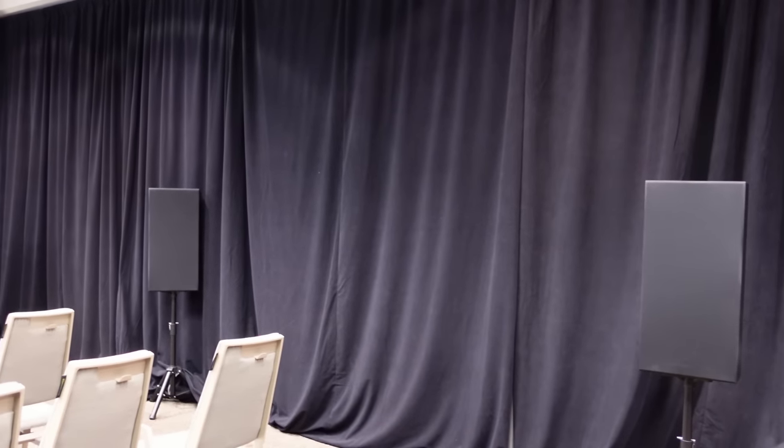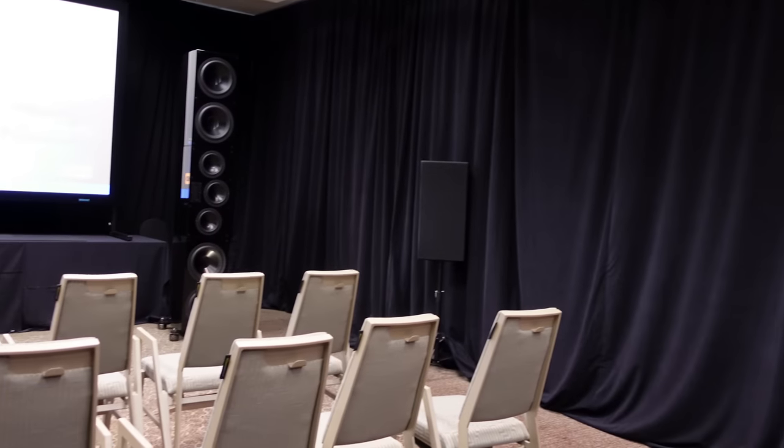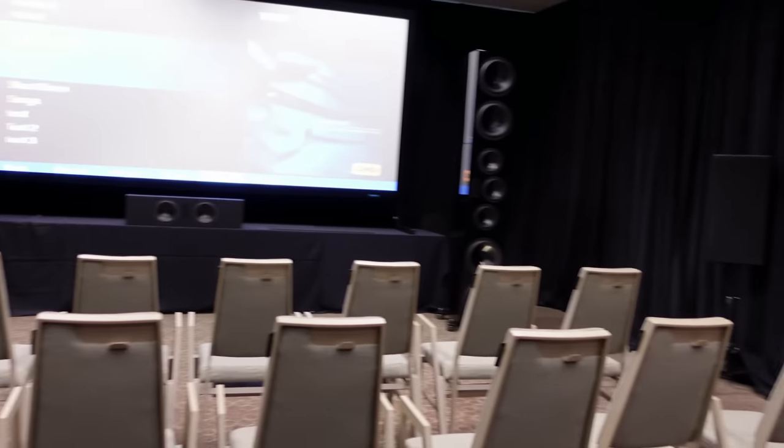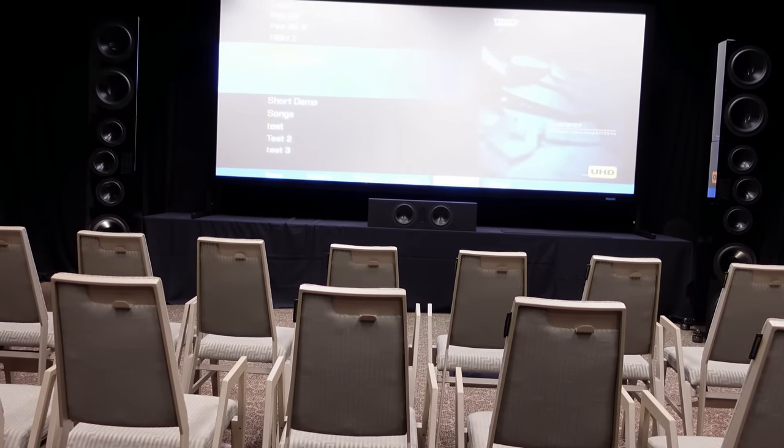Now, there is some treatment in the room, of course, for high frequencies. If we didn't have these drapes in here, it would be trouble. The Trinnov wouldn't have been able to correct or accommodate that type of acoustic environment. As John said earlier in your discussion with him, he can make a gymnasium sound like a really good gymnasium, but it's still a gymnasium. So we do have some treatment in here that factors in.